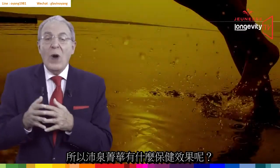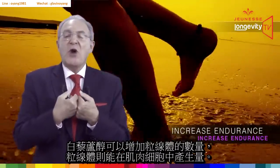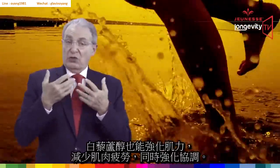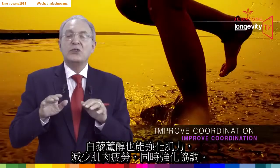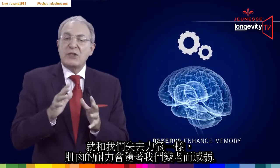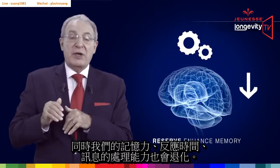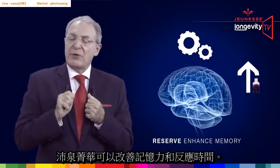So what are the health benefits of Reserve? Reserve increases endurance. Reserve increases the number of energy producing mitochondria in muscle cells. It also enhances muscle strength and reduces muscle fatigue along with improved coordination. Reserve enhances memory. Much the same way that we lose strength and endurance in our muscle as we age, we also see a gradual decline in memory, reaction time, and processing of information. Reserve enhances memory and reaction time.